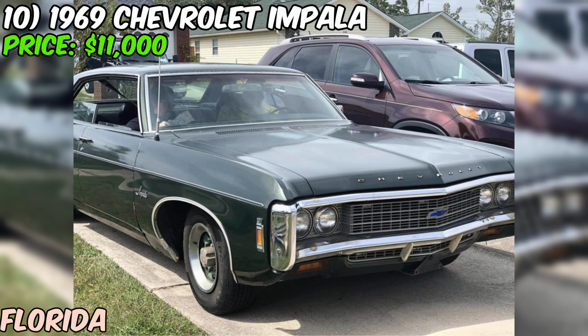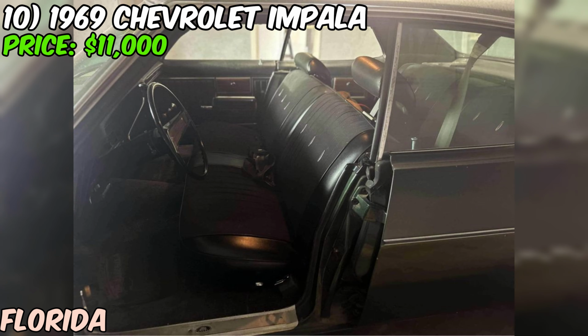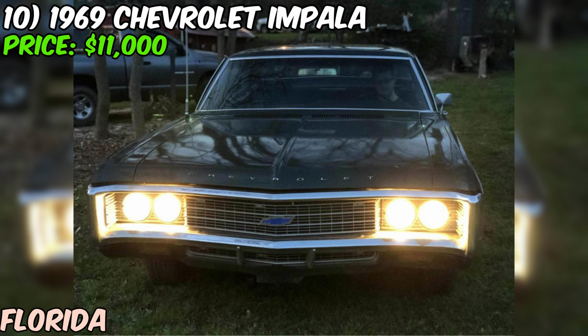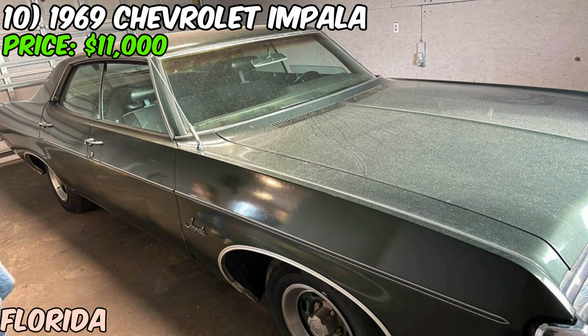Now, let's dive into the details. The seller mentions that this car is a numbers-matching 327 sedan with less than 20,000 original miles, which is incredibly low for a car that's over 50 years old. This is a huge selling point and should definitely catch the attention of any classic car enthusiast. The interior is described as being in immaculate condition, with a 10/10 rating from the seller. This is impressive for a car of this age and shows that it has been well maintained over the years.